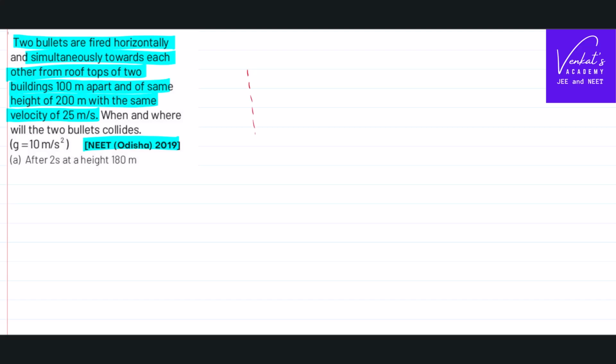There are two buildings. This is building 1. This is building 2. Each of these buildings has a height of 200 meters, separated by a distance of 100 meters. Two bullets are fired horizontally. This is bullet 1, fired this way towards each other. This is bullet 2, fired the other way. Both of them are fired with the same velocity, 25 meters per second.